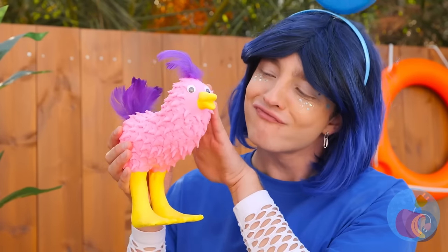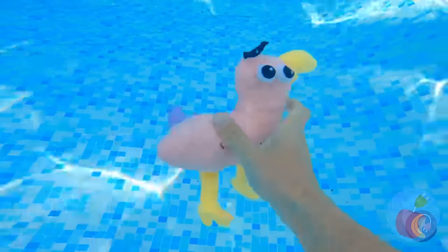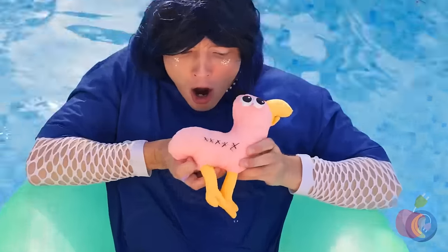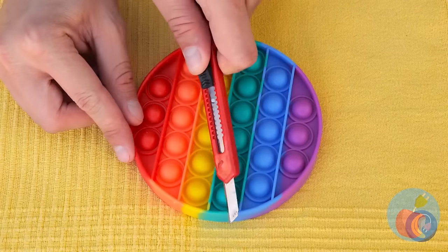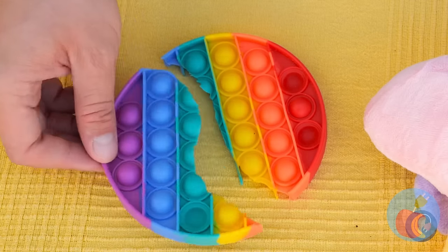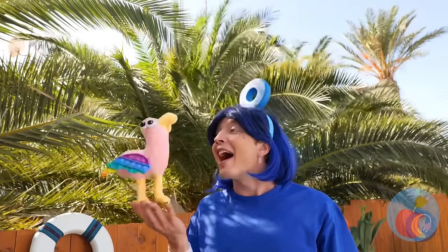Soon, we've got our own Opila bird. And look, there's another one. It's missing a wing. Take a Pop-It toy and cut out a wing shape. Attach it. We just need one. All better. Fly away! Fly away home!